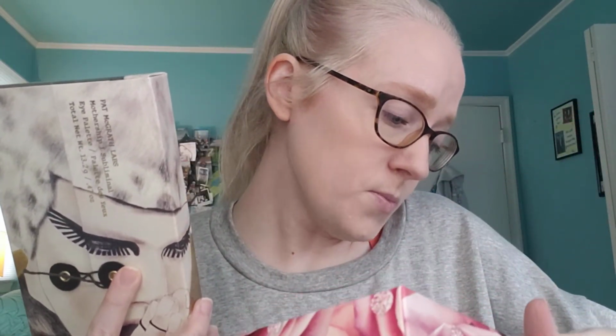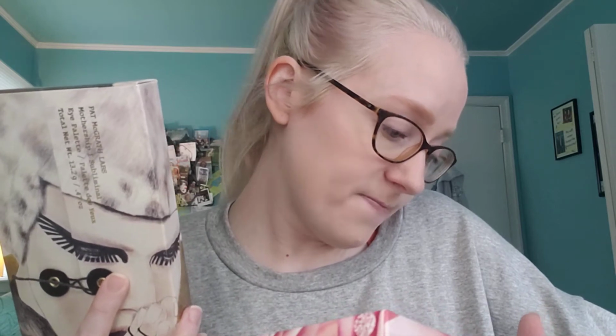Okay. Obviously my two Pat McGraths. What is the name of you? Anyway, oh, it's in the front. This is the Divine Rose. I know that the next Rose one came out and I'm so tempted, but it's pretty similar, and I'm not trying to collect all Pat McGrath's shades. So I picked this one, and then this is the Mothership one, Subliminal, which I do still really like. So these two stay.